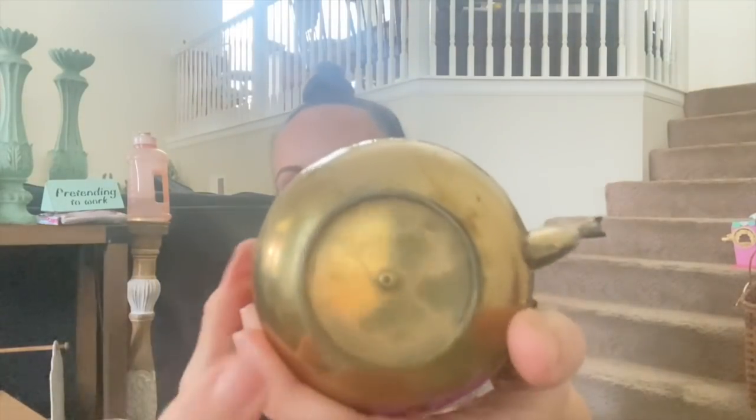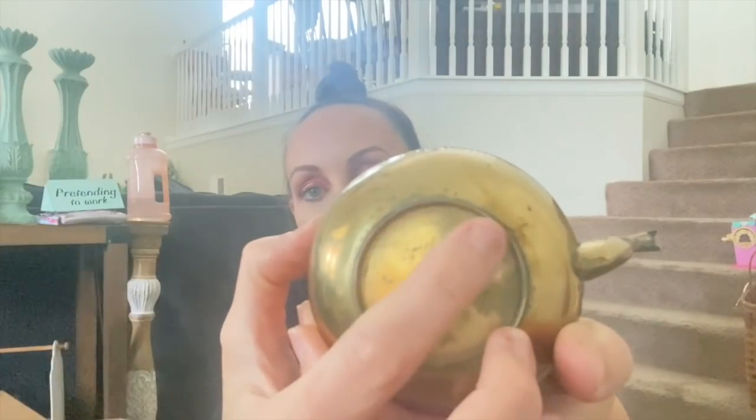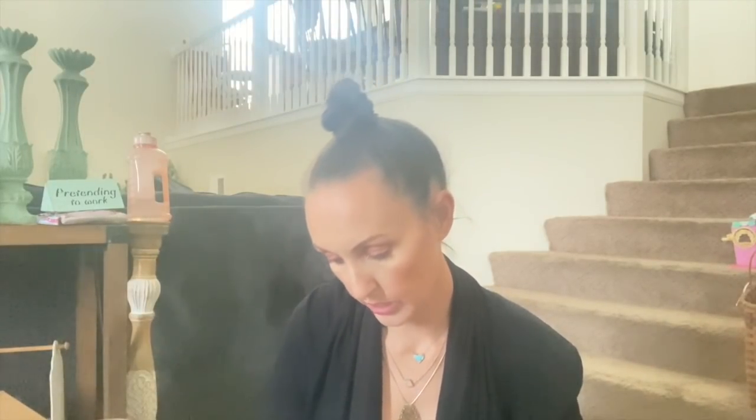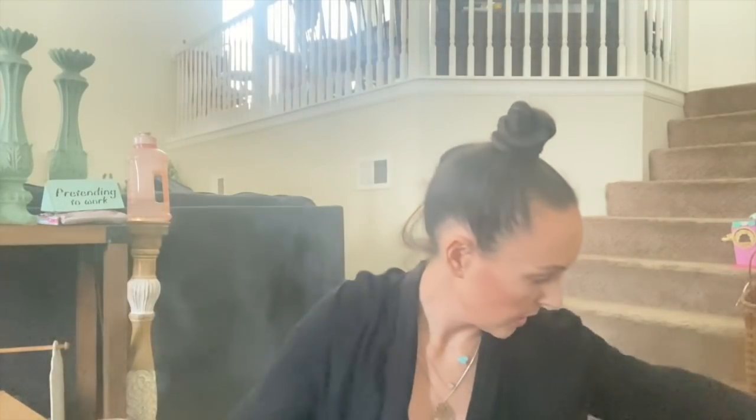Can you see that? It's raised. That's really cool. And it has some weight to it for being as little as it is. So that was $2.99. And the handle, it's kind of weird. It's actually a red. Sorry about the lighting, you guys. The sunshine is kind of throwing it off there.